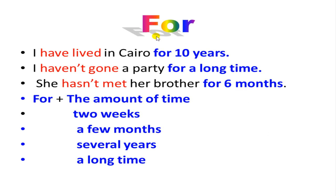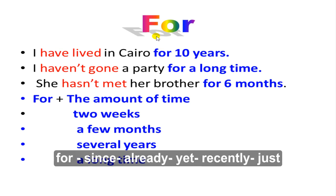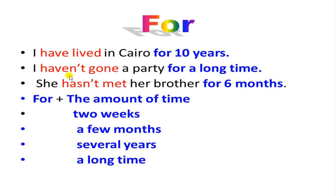The present perfect has, have plus past participle. The keywords: for, since, already, yet, recently, just. I have lived in Cairo for 10 years. I haven't gone to a party for a long time. She hasn't met her brother for 6 months. Month, TH sound, month. No, 6 months.